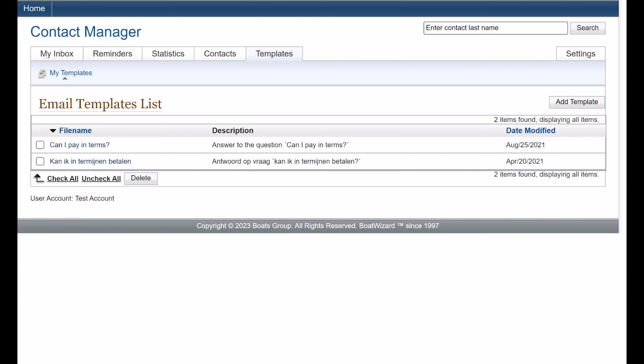In the Template tab, you can create sample texts for responding to clients, and this way save a lot of time.